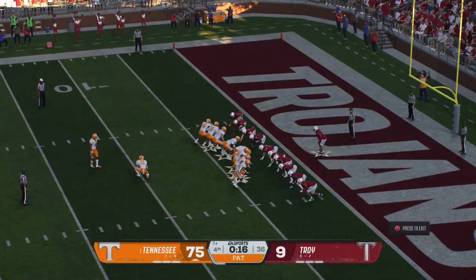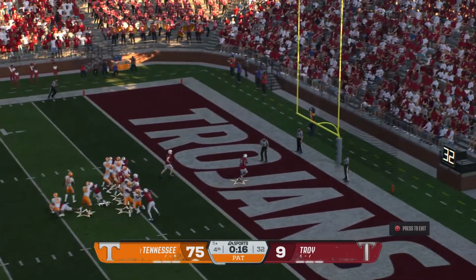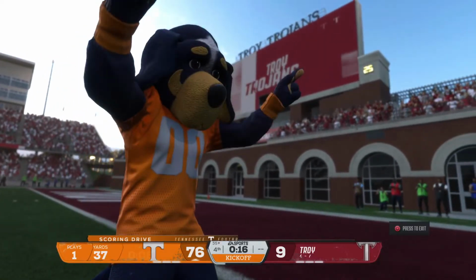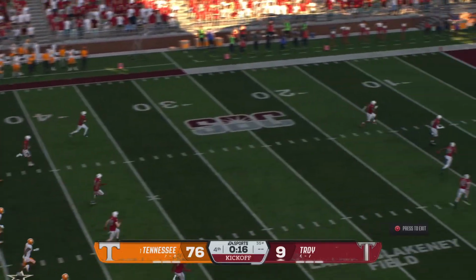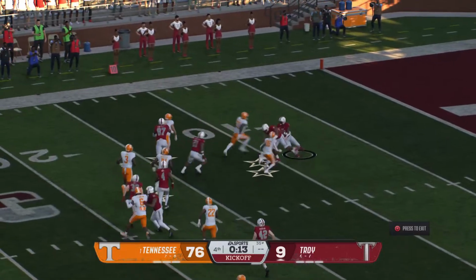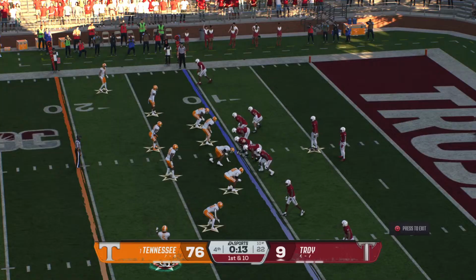They'll try to add another to their lead. And the extra point is good. They couldn't draw up a drive better than that one. Just gashed them for the big play in the running game. One snap, one touchdown. 76, Troy, 9. And he's going to bring it out of the end zone. And the returner will be knocked down. They'll snap it from the 10 for the first play of this drive.